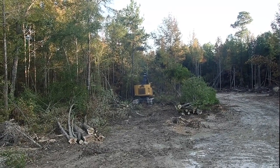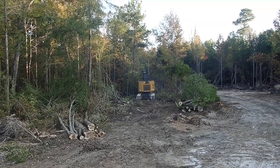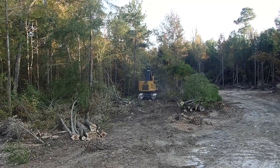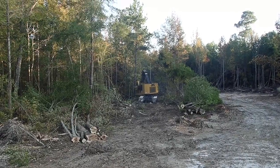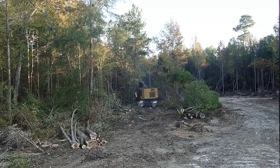So what we're trying to do is Derek's just cutting down through here, and Dad and Kevin are working on the road. Dad's on the motor grader, and Kevin's on the bulldozer, and they're just trying to get things situated to where we can maybe get a truck in and out of here in a little bit, maybe.